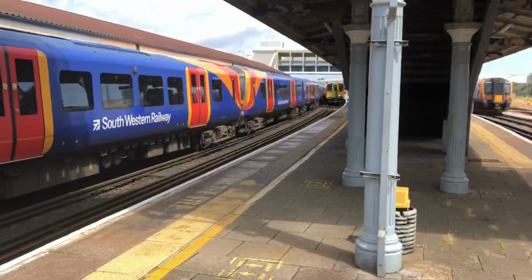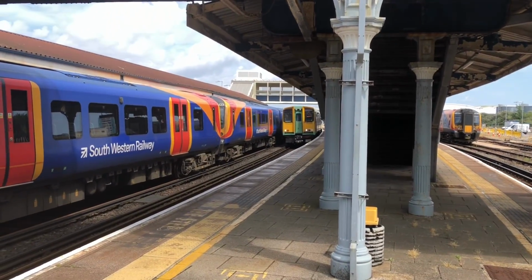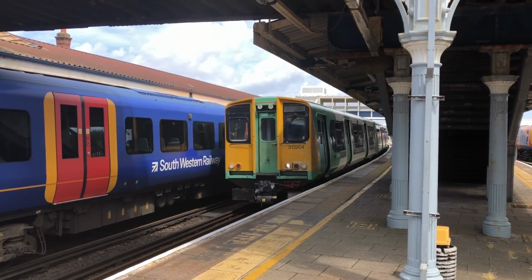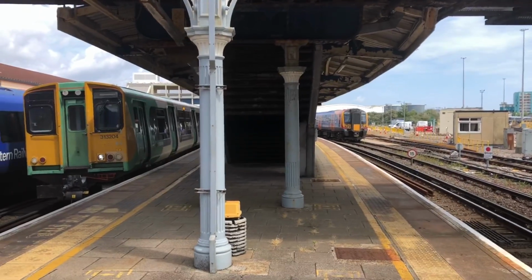And welcome back to another video, guys. We got a Southern service coming in. It's a 313. First time we're recording a 313. 204, that's going to Portsmouth and Southsea. So yeah, I'm now at Fratton to make a train video.